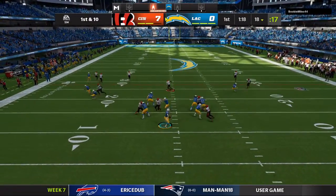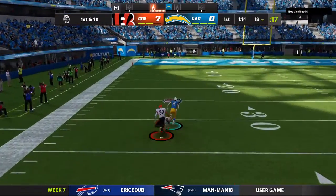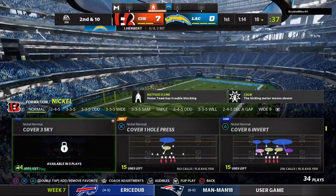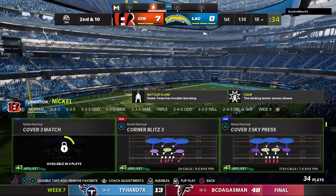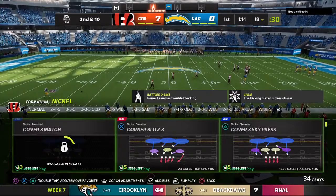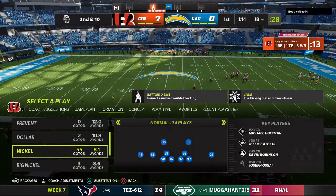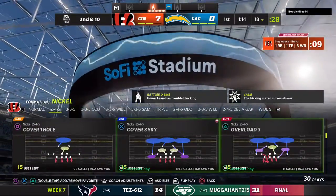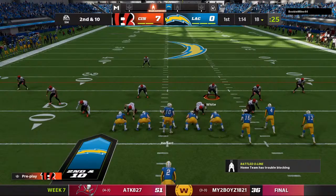Now it's Herbert. He's going to loft one deep left side here. And that will be incomplete. Would have been a big hitter if they had connected. Instead, it's 2nd down. Almost feels like anything you can do, we're going to try and match or do better. We've already seen one touchdown pass from the opposition. They tried to equal it on that throw. After the incomplete pass, here now is 2nd and 10.